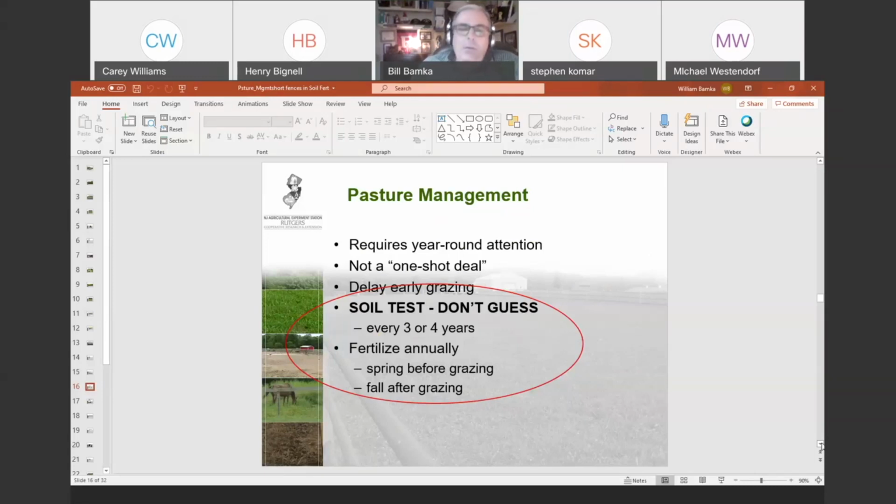The rule of thumb that we use is every 3 or 4 years we should do a test out there. And we'll be fertilizing annually, probably in the spring before the grazing season starts. We might be putting a little bit of nitrogen there. And in the fall, again, we might put down the potash or the phosphorus that we need after the grazing season to help the grass recuperate and to build up reserves to be able to get through the winter months.